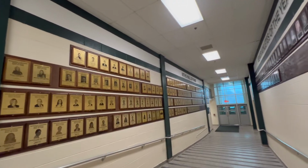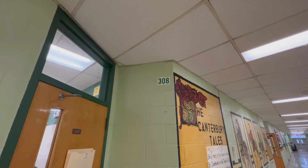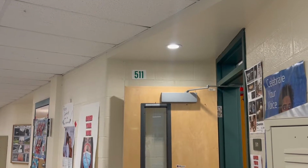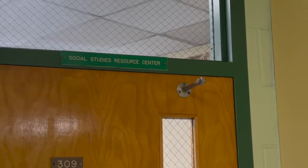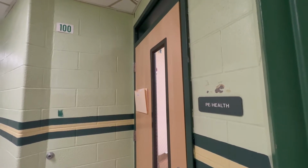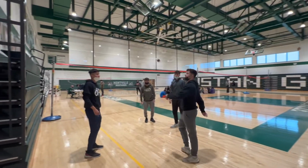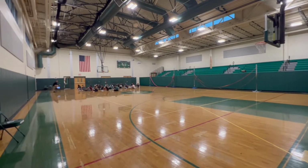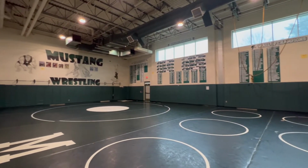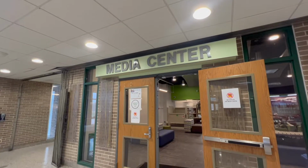Level 1 also holds all of the odd-numbered rooms, starting with 100, 300, or 500. On this floor, you will find your history, English, and most elective classes. Level 1 is also home to our guidance counselor's offices, main gym, auxiliary gym, wrestling room, auditorium, cafeteria, and library.